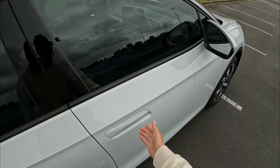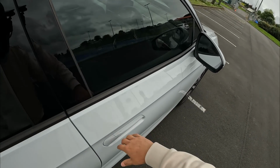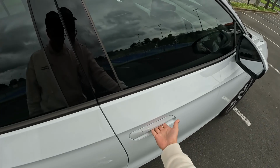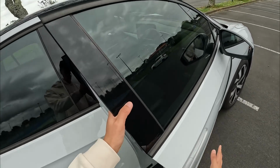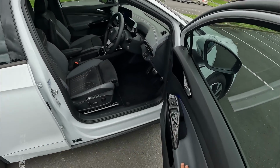Another thing from outside, I really like these flush looking door handles. Unlike some other door handles, which stick out and you have to pull out, this one you insert your hand underneath and pull it. So it looks very nice. It kind of helps resist scratches or something like that.